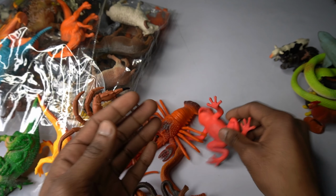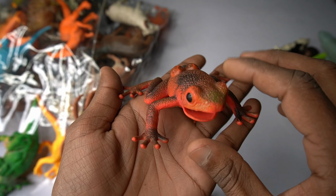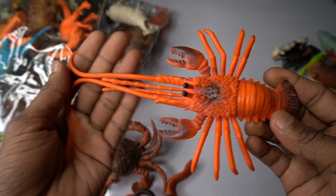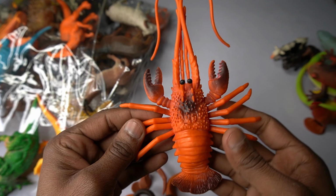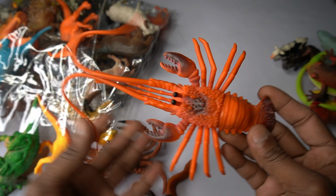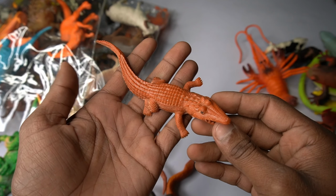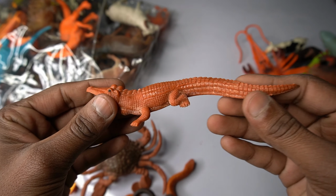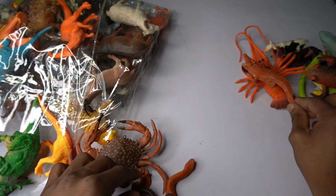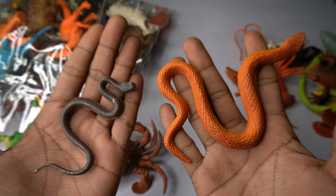So next figure, frog, wow, guys, look is very nice, frog design is really beautiful, frog. So next figure, octopus, wow, guys, very nice. Look, guys, the octopus look is amazing, beautiful figure, octopus, wow, design is beautiful.